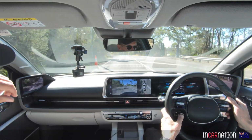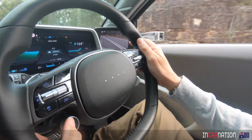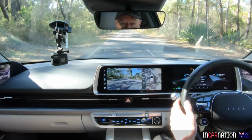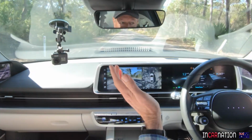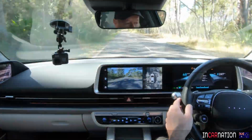Right, we've got 3 modes. We've got eco, normal and sport. And they all do really work, don't they? They do. And what's more, the steering feel changes. In sport mode, you get nicer weighting on the steering. Eco mode. Let's see how it goes. That's okay. That's passive. That's pretty good for passive mode, isn't it?